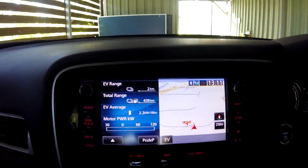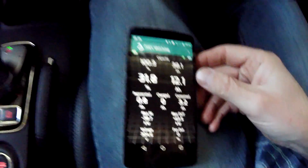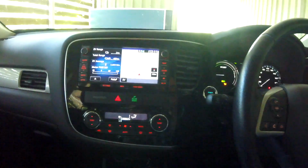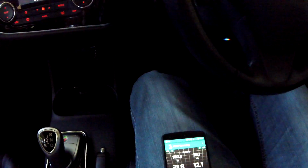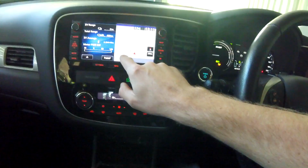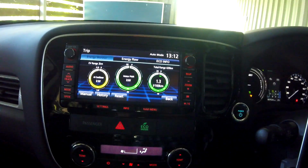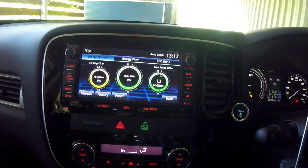So we made it back home with 2 kilometers left on the GOM, 31.8%. So pretty good estimation of me when to turn off the engine actually. So you wouldn't go any closer to the engine starting again. Alright, let's stop this one. Have a look at the trip here, what it tells us. 1.3 kilometers for this trip today.